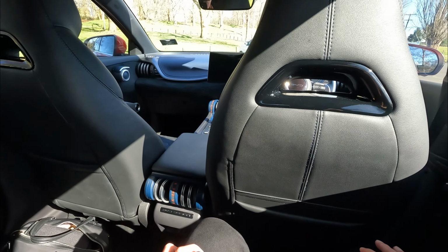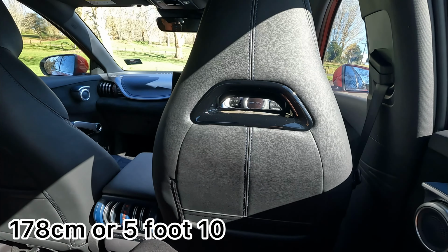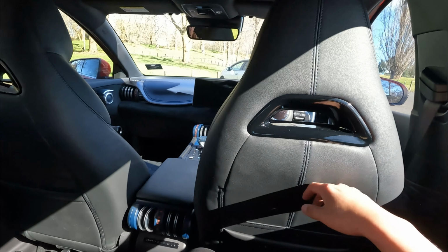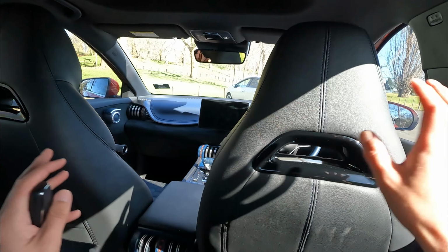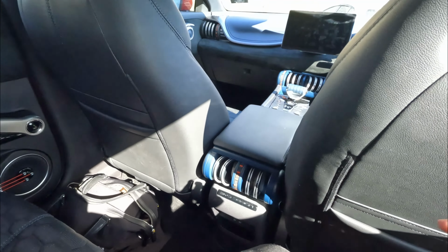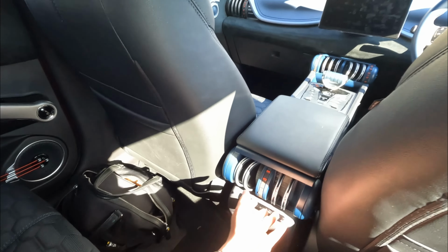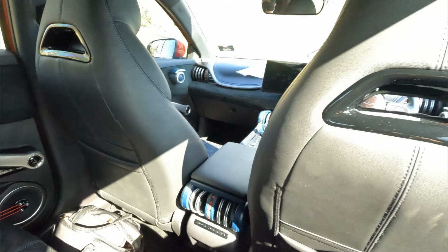Sitting in the back, I have no problem. This is my sitting position. I'm about 178 centimeters tall, and I have no problem stretching my legs, reaching anything, looking at everything. Visibility is really good. Underneath, the flat floor definitely helps if you're going to sit someone in the middle, and there are air vents plus USB charging.